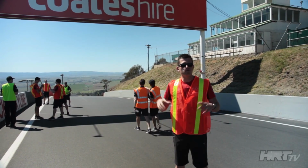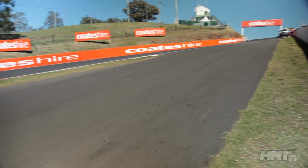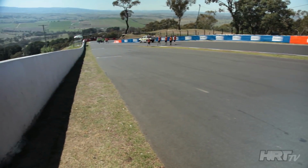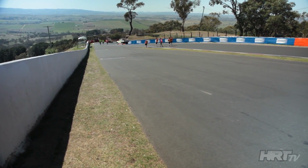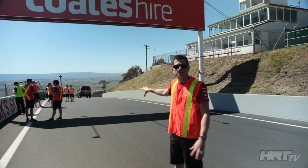So really easy part of the track to catch you out. Like I said, the car gets really light. We see a lot of the guys going through the asphalt shortcut there to try and straighten up when they get it wrong. So if there's a part of the track that you always need to treat with respect, this is it right here.